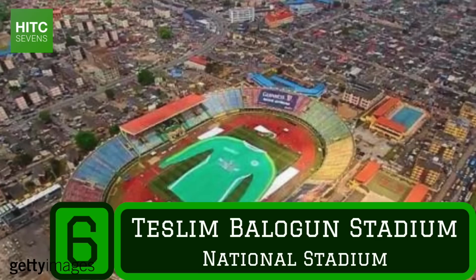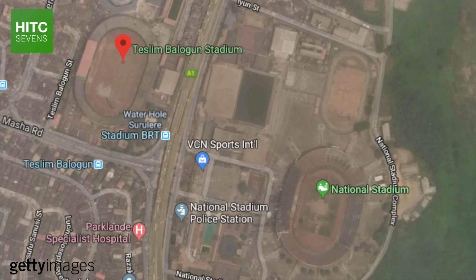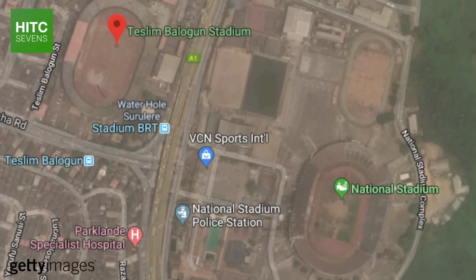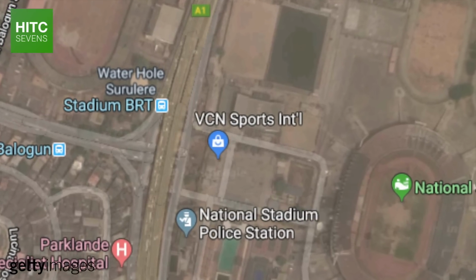The Teslim Balogun Stadium and the National Stadium. There's very little to split the first 2 entrants in this 7, both of whom have centre circles roughly 0.3 miles apart. Located in Lagos, Nigeria, the Teslim Balogun and the National Stadiums are separated only by a nightclub, a police station and a Chinese restaurant.